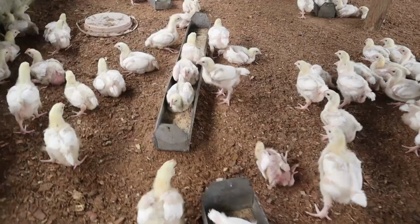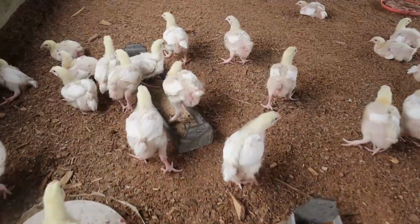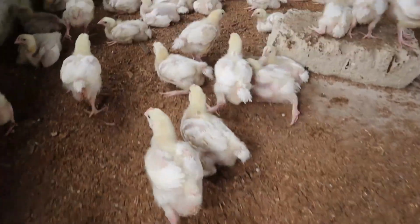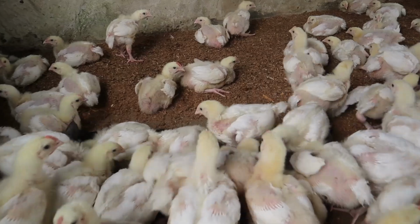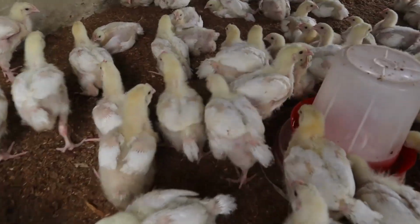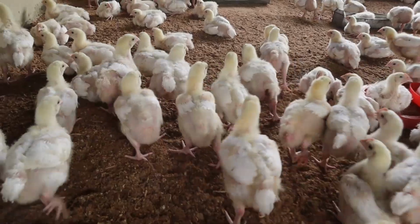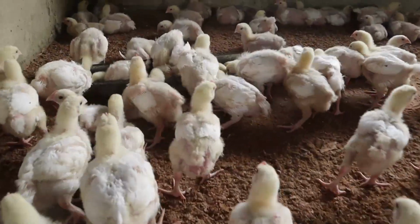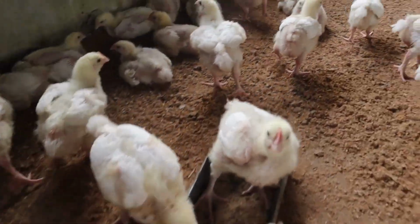This is a very interesting topic that will take a lot of time, but I will try as much as possible to make it short. Basically, using pellet or mash depends on the type of bird that is being fed, the age of the bird, and also availability of that particular feed. Layers are very sensitive, unlike broilers. If you are a layer farmer that is into egg production, it is not advisable to switch.